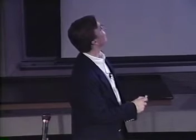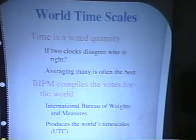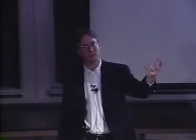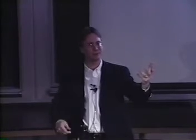Part of what you asked was a political question, though, and various people have different ideas about how that should be done. Okay, world timescales. The world also decides what time it is, and a key to know is that time is at a really basic level a voted quantity. Let's say you have 2 clocks. Well, let's say first you have 1 clock. It may be doing something really weird, and unless it goes out weird enough that some other clock, like the sun coming up, doesn't agree, you'll never know it.